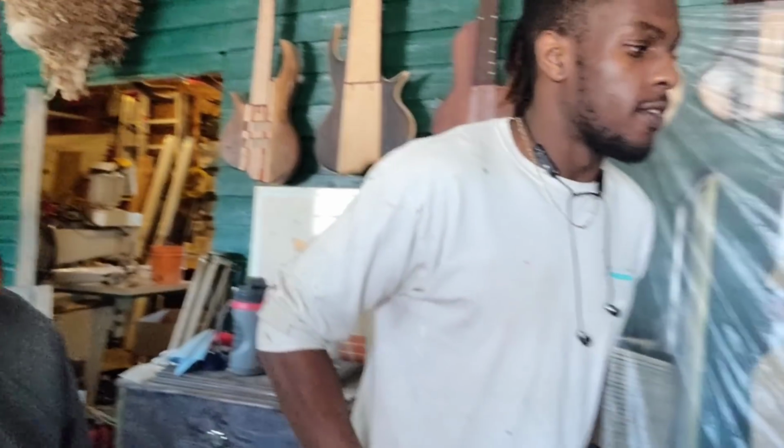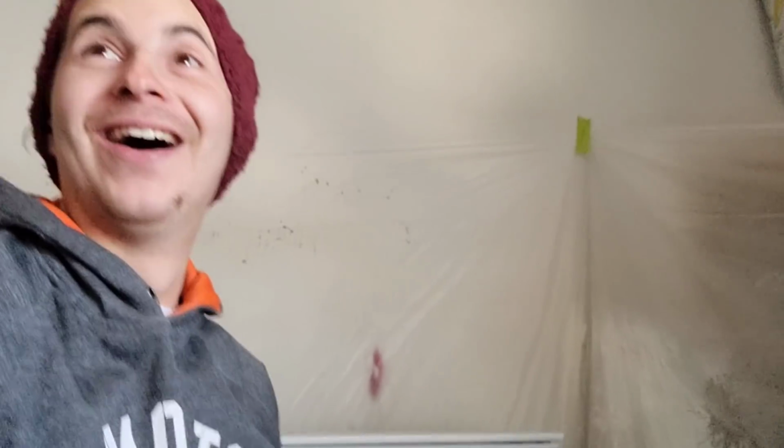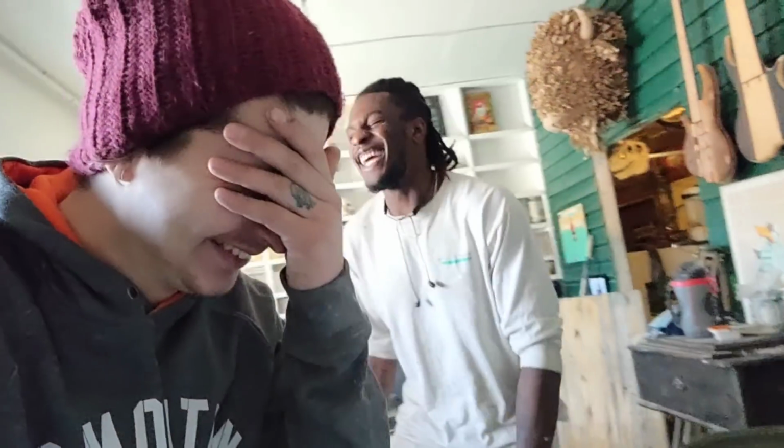Okay, so what are we actually doing here today, Johnny? Yeah, so I'm just fooling around with some furniture of my client. She didn't like the old chestnut color, so she's like, let's make it white. That came out of nowhere. Let me do it again. Okay, so what are we doing? So, basically, I'm just repainting some old furniture my client has. She just wants to change the color from chestnut to white. So, here I am today.